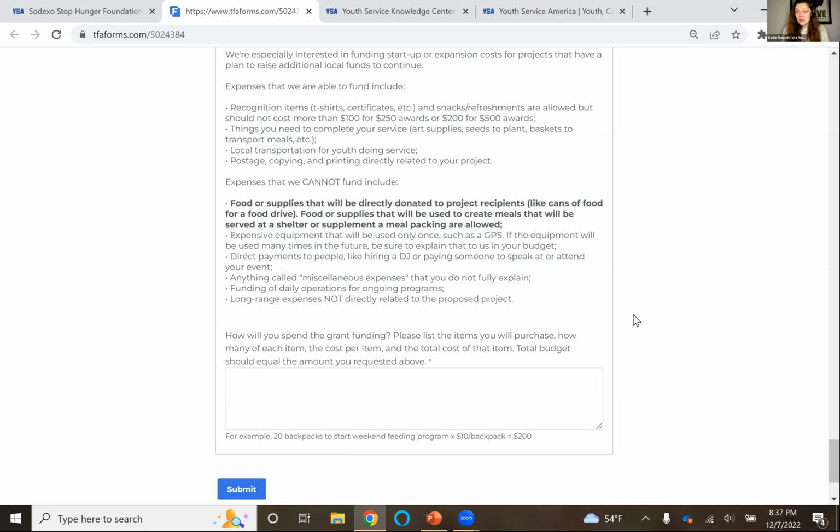If it is an expensive piece of equipment, but will be used many times in the future as your project continues, explain that to us when you include that item in your budget. And then the last item that we cannot fund would be food or supplies that will be directly donated to project recipients. So if you're doing a food drive, you are unable to use your grant funds to purchase canned food that will then be donated.